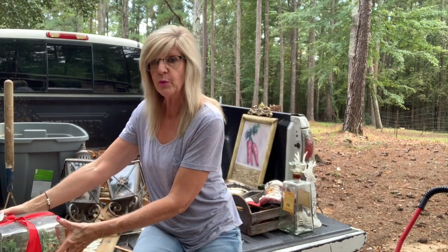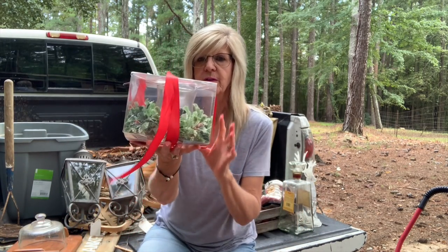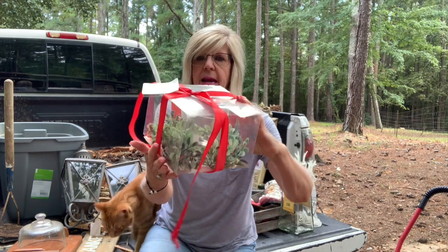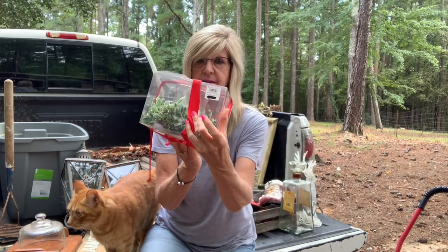So anyway, let's go back and look at some more things that I got real quick. This was a new candle ring with a little glass votive, and I paid $2 for it. It was a Kirkland's purchase because it still had the tag on it.